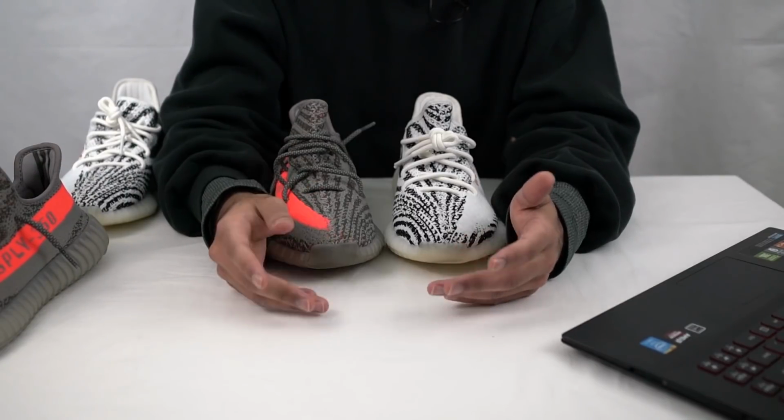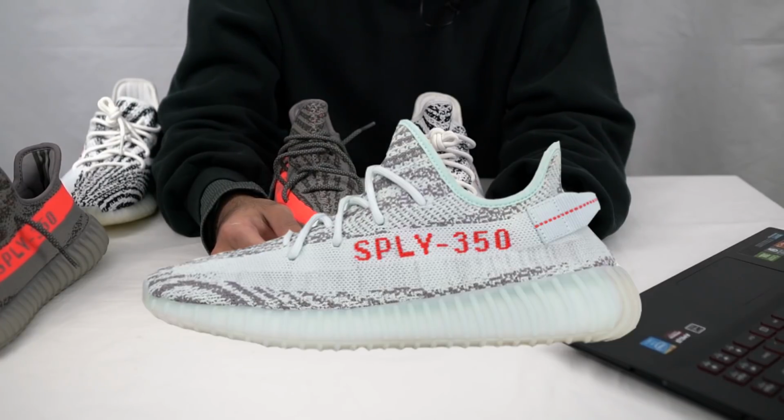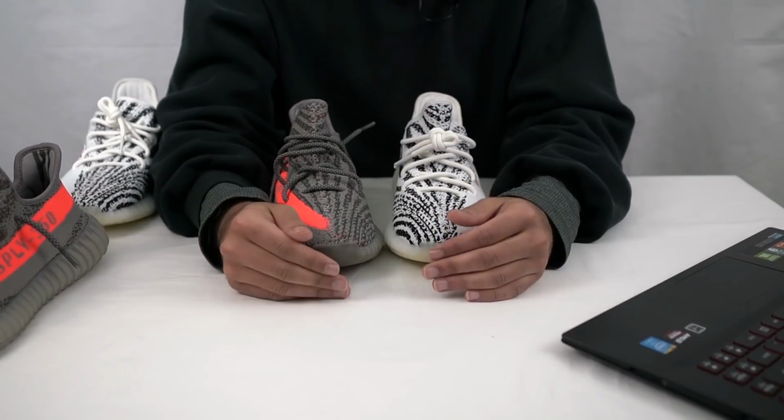And finally, we have the last one coming out this month in December, the 350 V2 in the blue tint colorway. I'm not gonna lie, I like this colorway a lot. Will I get it or not? Well, that's up to the raffle gods. Speaking of which, onto the real reason for this video.